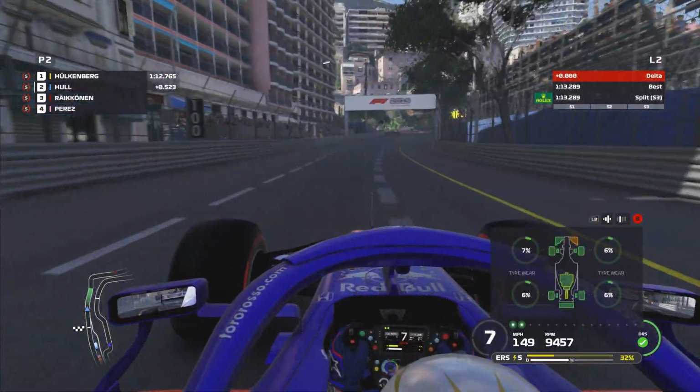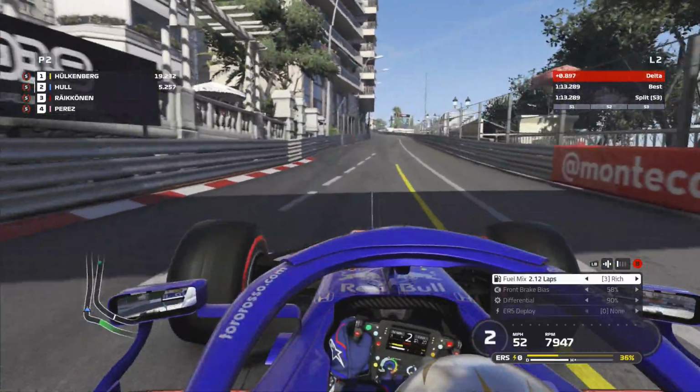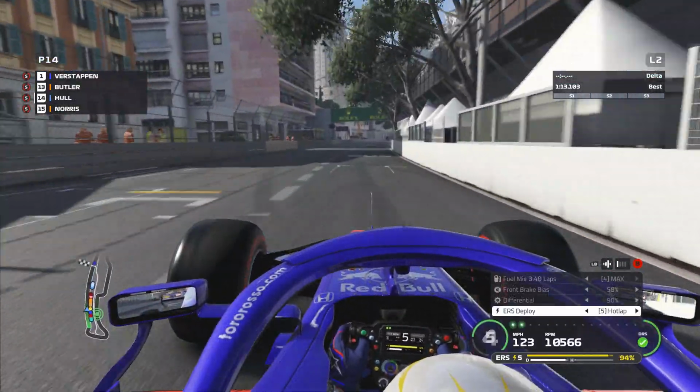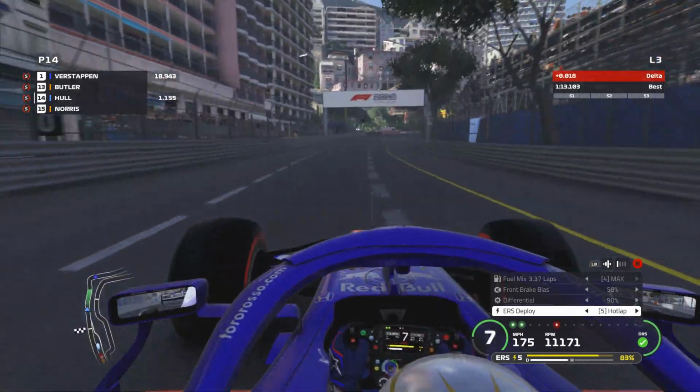It's a 1:13.2. We're still ahead of Raikkonen and Perez, but we definitely could have gone faster. So of course we've come in, we've got the car fixed up, and we're out for another run. We're currently P14 after our first effort, and this is going to be our best lap in the session.